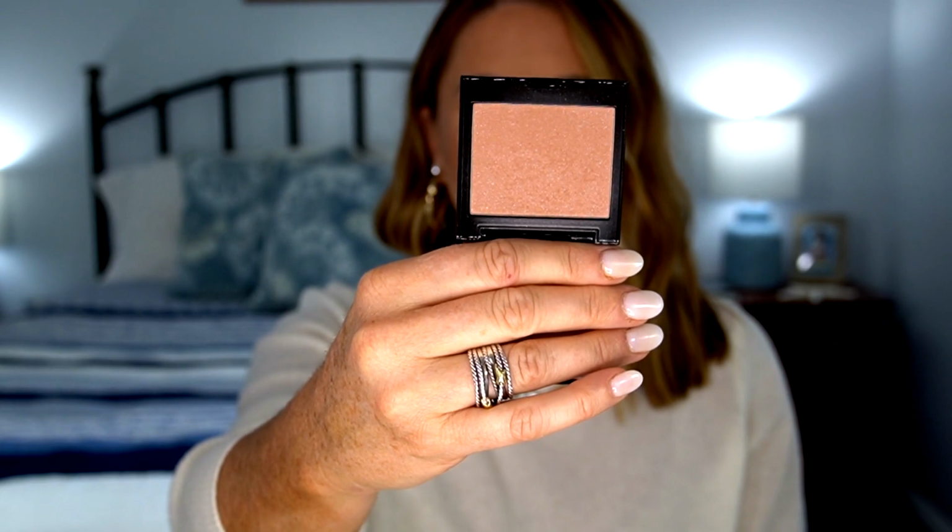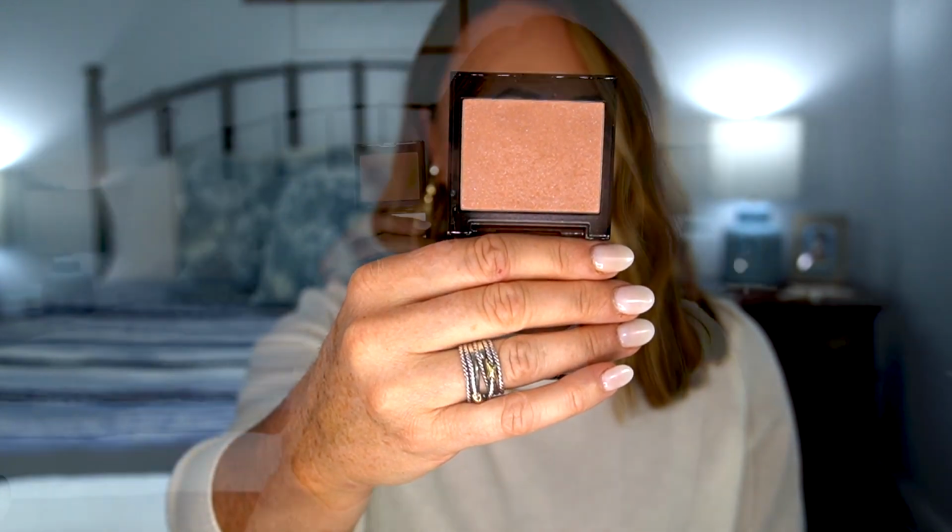How gorgeous is this? It is what I have on today. It is the perfect color for a little bit of flush, great for the fall. It has a little bit of a coral undertone, a little bit of a pink undertone, a little bit of a shimmer to it, but not a lot. It is just so pretty.